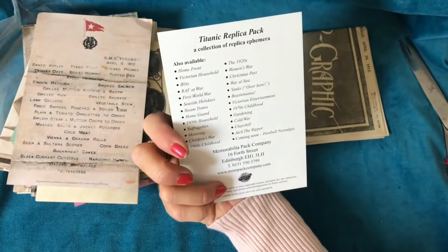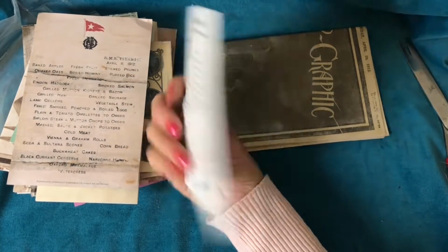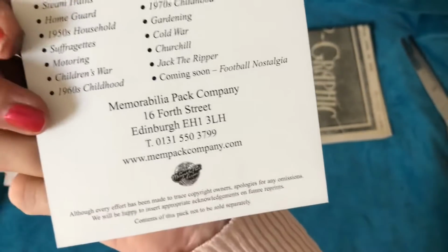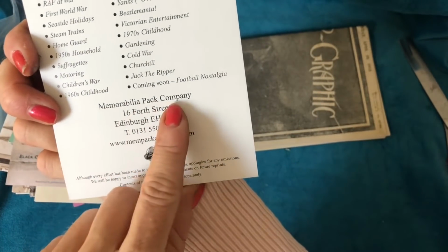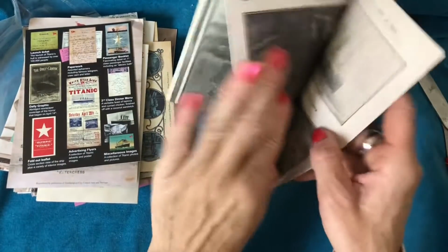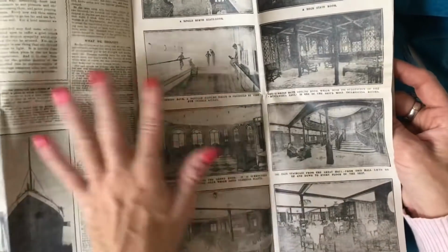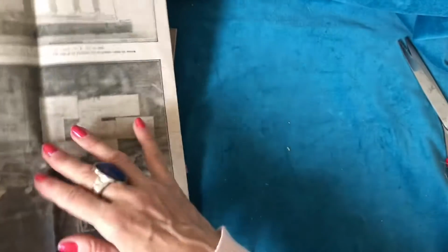Oh, this was just the... So this was called a Titanic replica pack, a collection of replica ephemera. So I'm thinking you could possibly buy this online. I haven't looked, but if you wanted to have a look, here's a web address. Let me put my glasses on to read that. It's called www.mempackcompany.com. And it's actually called Memorabilia Pack Company. You could probably search that up, even if you got a set of these from eBay. Obviously, up to you if you would find bits like this nice to put into your oceans. I just think it's quite a nice ephemera pack, and I've not really seen one similar to this in the shops.